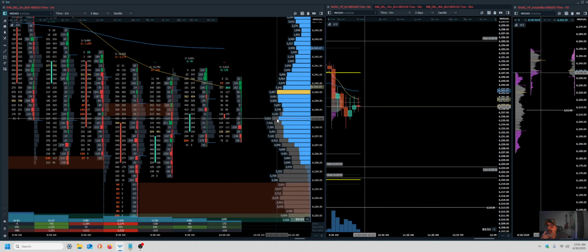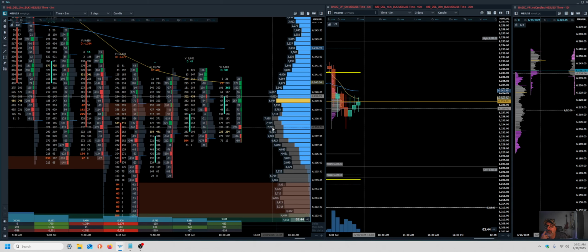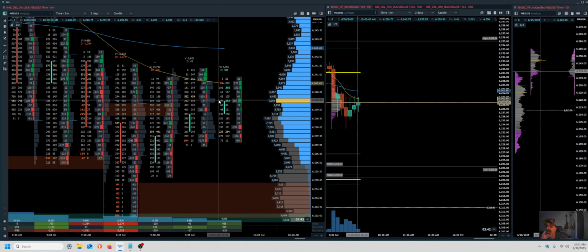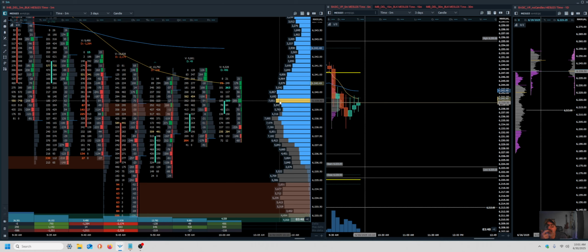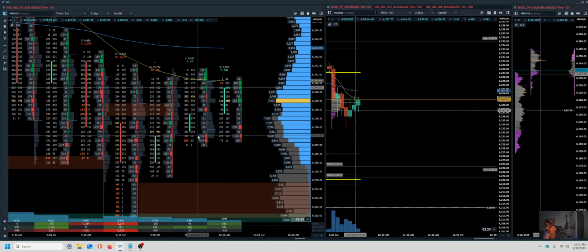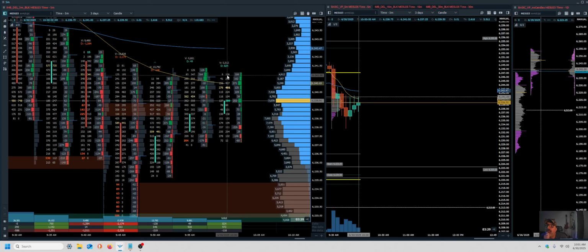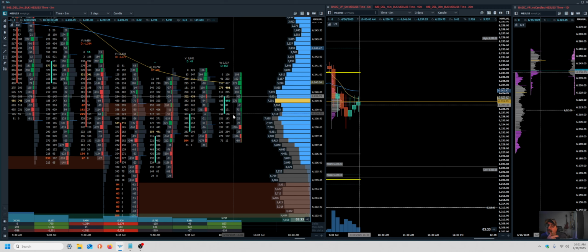You got to step in the profile right here at 78.20. You see how it's just staying there? It really hasn't been moving. Maybe a tick or two. So now you had a buying imbalance right here. What's significant about that? Well, you're at the point of control. So all that buying, and then we shot down again real fast. So that's telling me there's a seller somewhere in here.